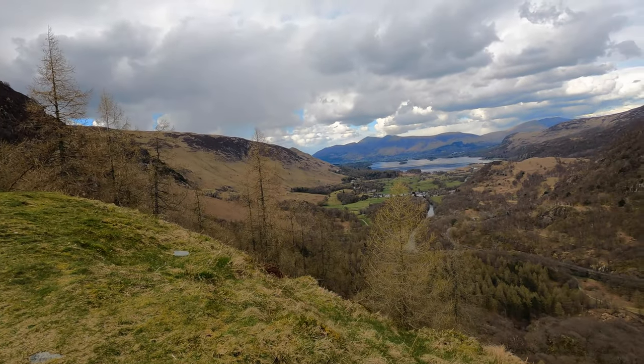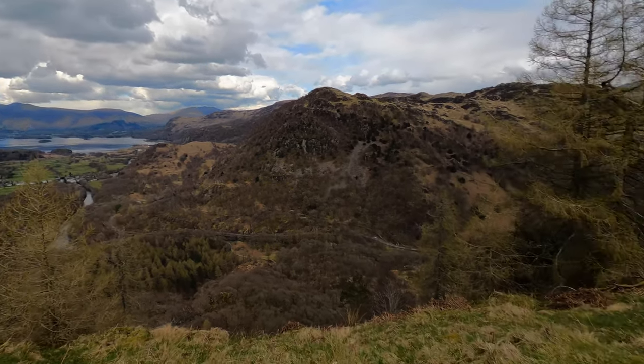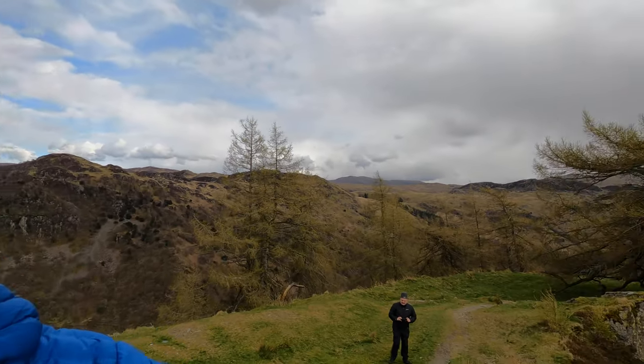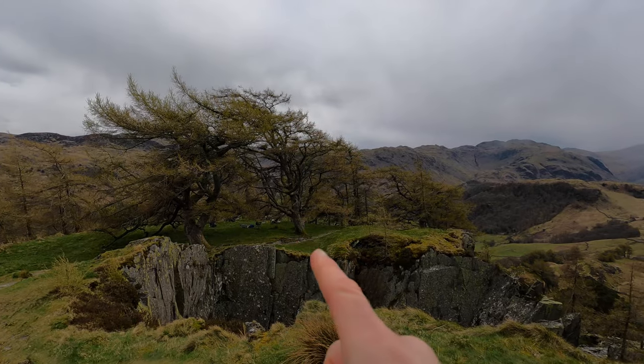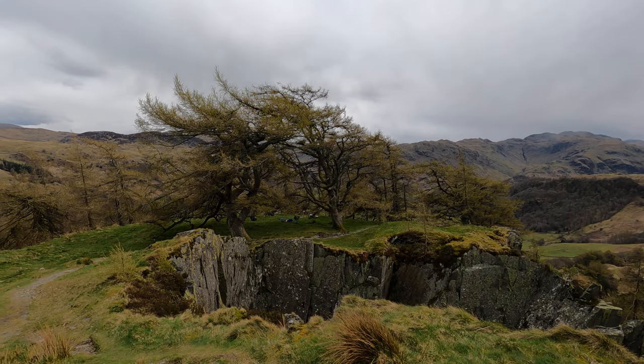Views are amazing. Got Derwent Water behind me, I think. I probably showed you that earlier, but I'll show you again. We've got a bit of Lake District mist. It's in the distance, see a low cloud. See our stuff just down there, which is my spot.